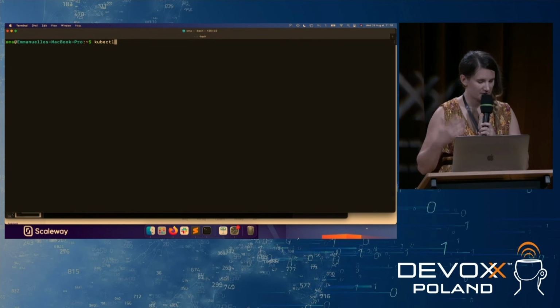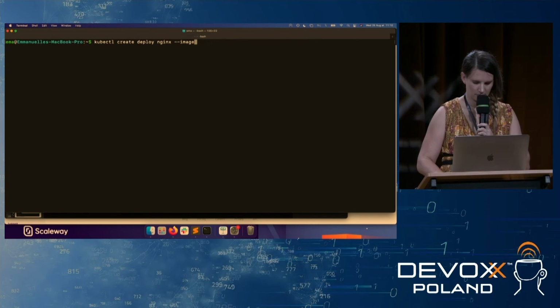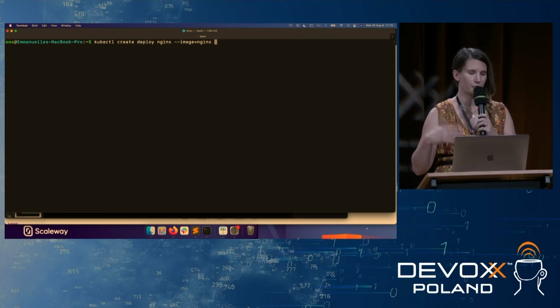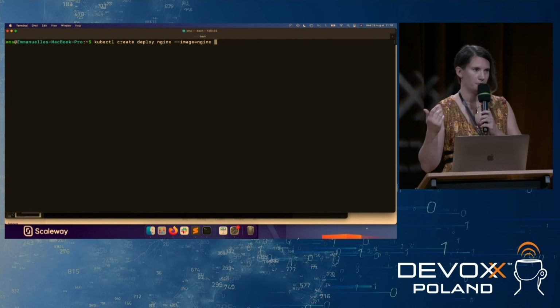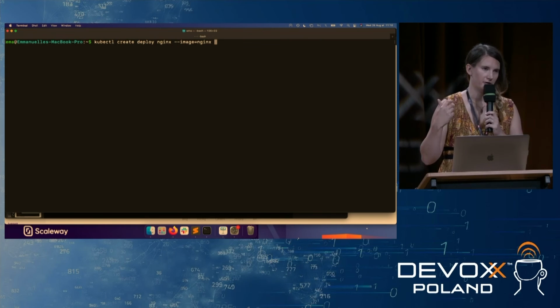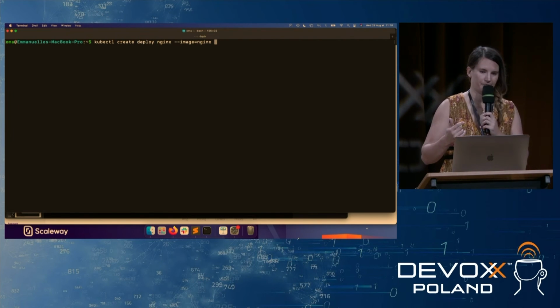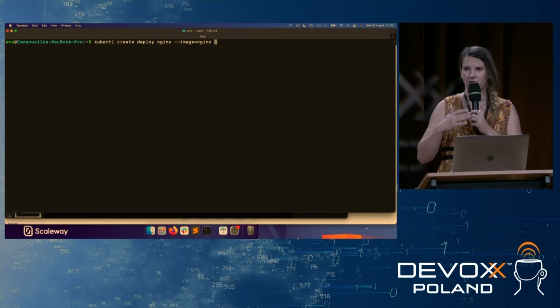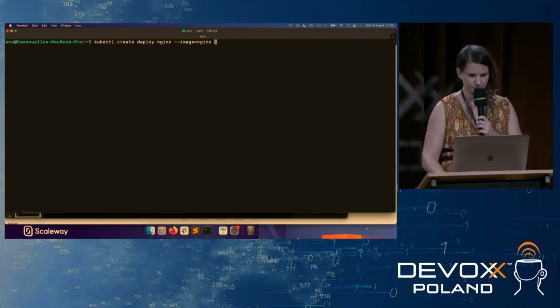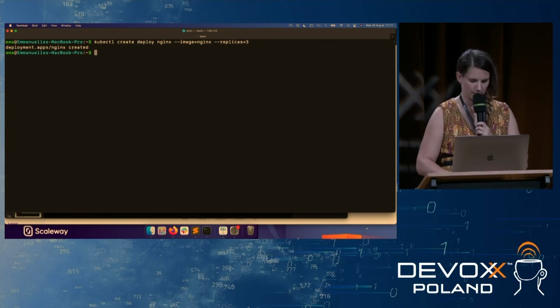I'm just going to do exactly the same as earlier. I'm going to create the deployment called Nginx with the image Nginx, to be very original. Of course, you can use any image that is in a public container registry, but also in a private registry if you configure another Kubernetes object called secrets, where you can store safely your, not credentials, but your API keys to interact with your service. And let's say that I'm going to ask for 3 replicas.